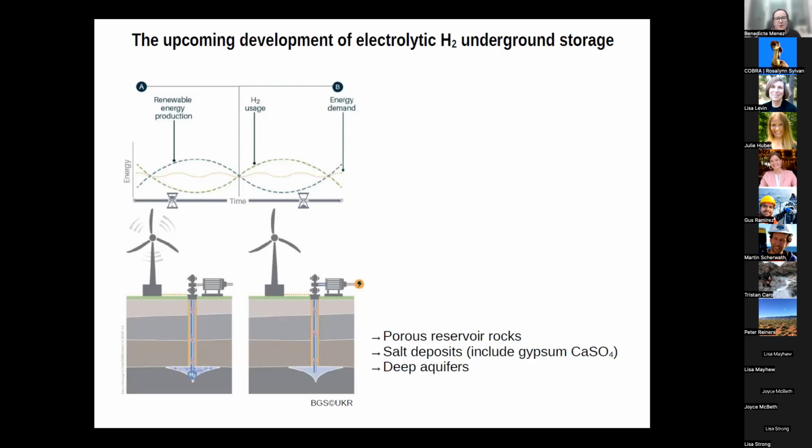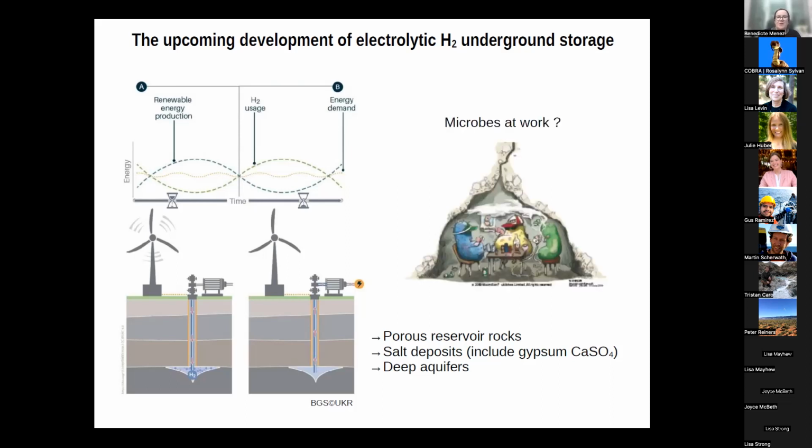The targets for such storage are porous reservoir rocks, deep aquifers, but also, and this is the main target, salt deposits. And this is not only halite, but also formations that include gypsum in the form of calcium sulfate. So maybe in that place, we will also have interest in looking at the reactivity of microbes, because we will have all the ingredients and chemical disequilibria to promote any hydrogenotrophic microbial activity.